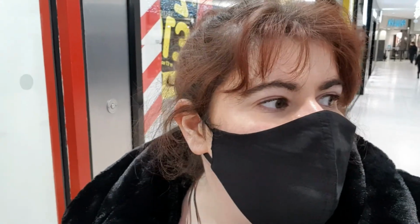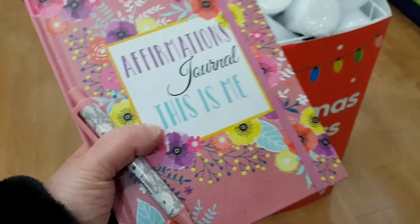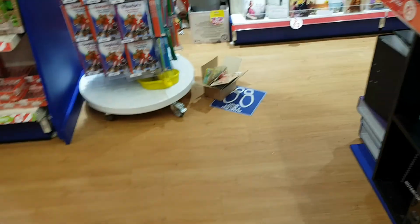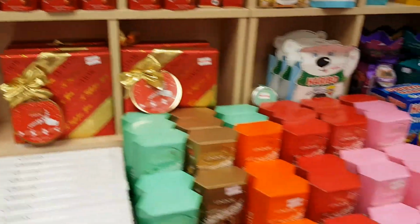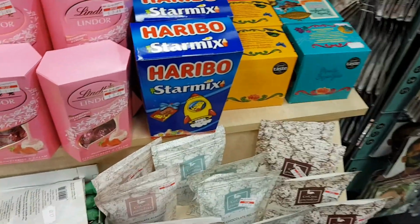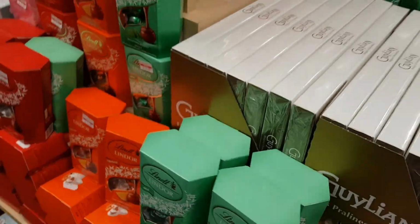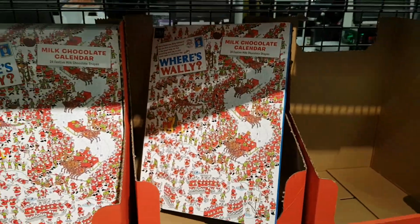So I've just finished work, and I'm just gonna get a couple of bits of Christmas shopping, and then I am going to head home, which will be nice. It's nearly 3:30 now, so sort of a nice afternoon. Just popped into Marks and Spencer's, and they have a Where's Wally advent calendar. That is so cool.